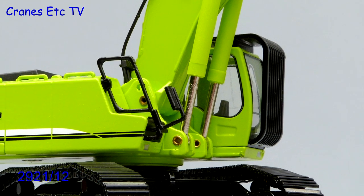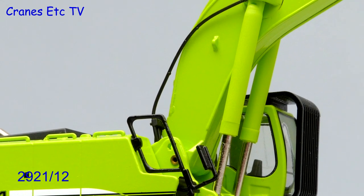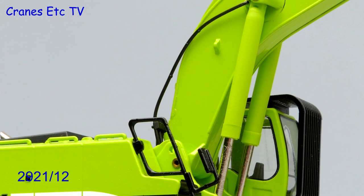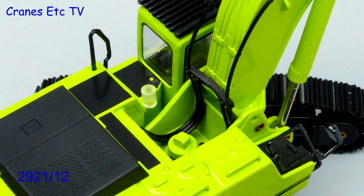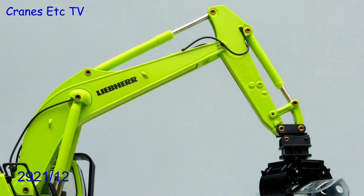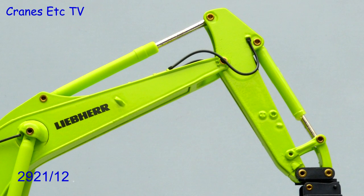At the front, the handrail is metal, but the metal mirror is not silvered. But the colour match between the plastic cylinder jackets and the metal parts is quite good. The detailing on top of the body is reasonably simple by modern standards, but there are hoses running up the boom. More hoses run from the boom to the stick, and again the brass rivets are a little bit obvious.